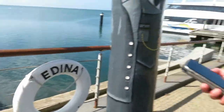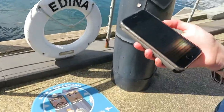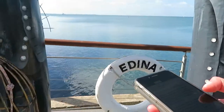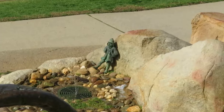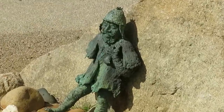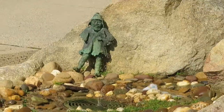Okay, so this is a multi, and we've been looking around for a cache, but that's really not how multis work, and we're just dumb. Yeah. So we gotta read this description. And we find coordinates. We had to count the gnomes. We think there are six.